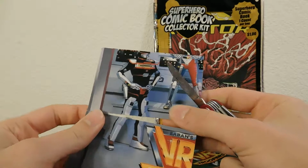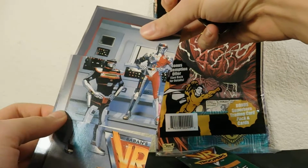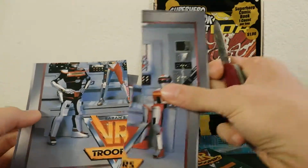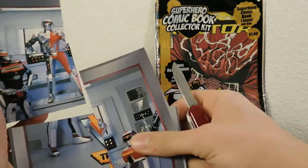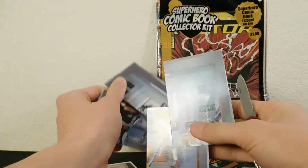Oh look. I wonder if you can piece the whole thing together. Oh yeah. Maybe. Or most of it. No, you can piece the whole thing together. So, if you're a fan of VR Troopers, then you have a whole tiny mini poster here. See that? Yeah, that's craziness.